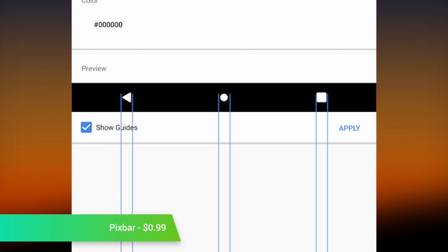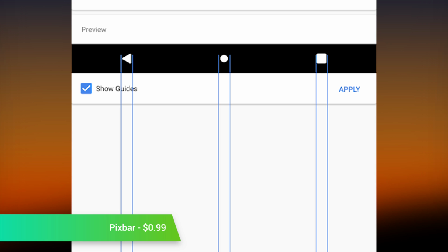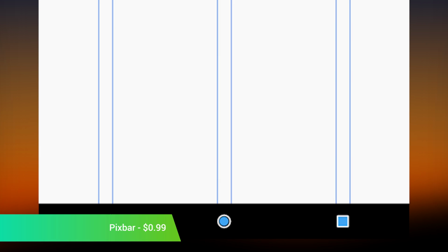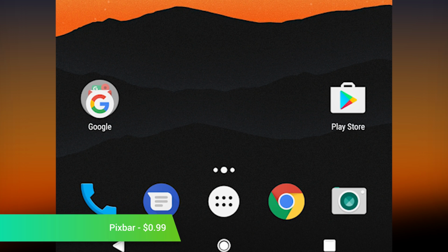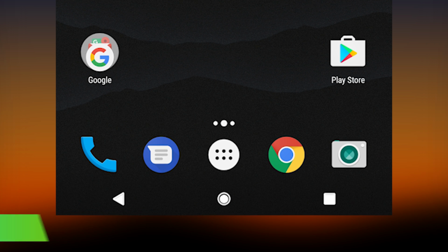PixBar helps your device look a bit more like a Google Pixel. It works by adding a few graphical elements to your navigation bar, and then you move them around until they line up with your existing buttons. The result makes your phone look like a Pixel. It doesn't support every device just yet, and there are some bugs that need to be worked out. However, it does actually work on devices that run stock Android. It's 99 cents to try it out, but you can always get a refund if you don't like it.